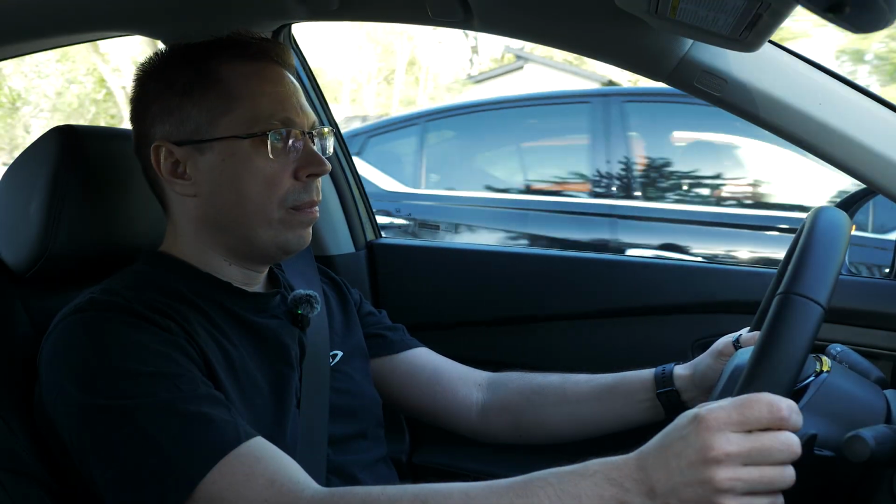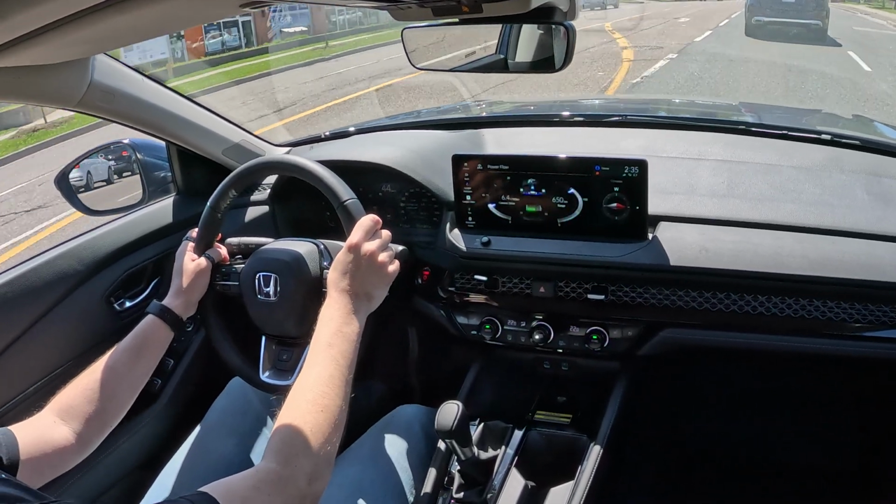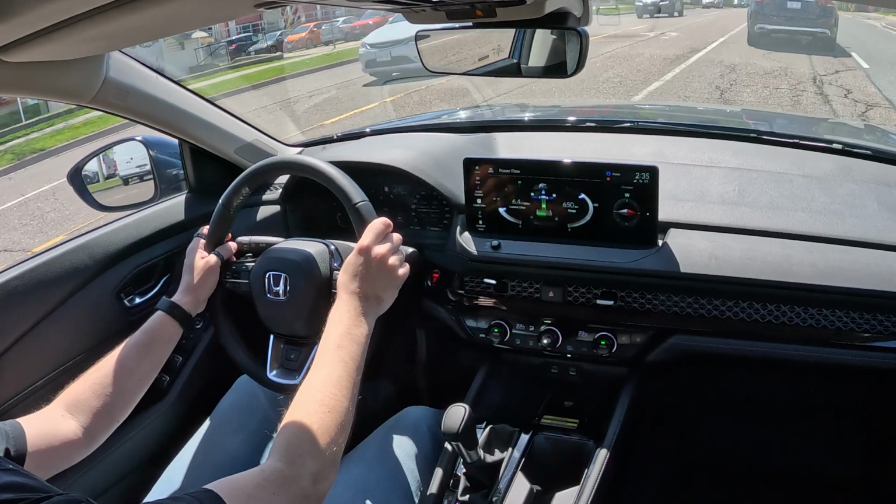Now, what's it like to drive? Here are the basics. The hybrid comes with a 2-liter, naturally aspirated, high-efficiency 4-cylinder engine, paired with 2 electric motors, putting out 204 horsepower or 247 pound-feet of torque in total. The hybrid system here is aimed at comfort at first. So on low speeds, for the most part, it drives like an electric vehicle.